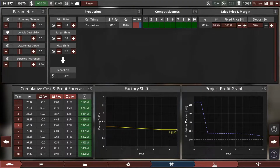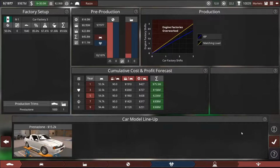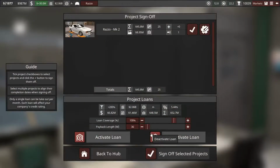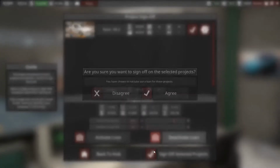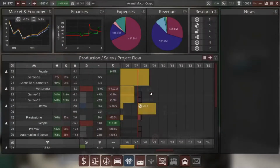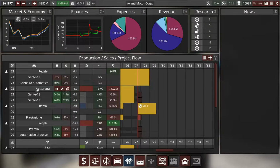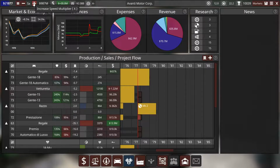That looks like it'll be the best price, but the car really starts to die after a couple years, so it may not be the best vehicle for the company, but it is what it is. So let's click to complete the design. We will not have to take out a loan because it's only 48 million. I love being able to say only 48 million. So yeah, I'm going to do the same for the... you know what, I'm going to let the game continue a little bit.